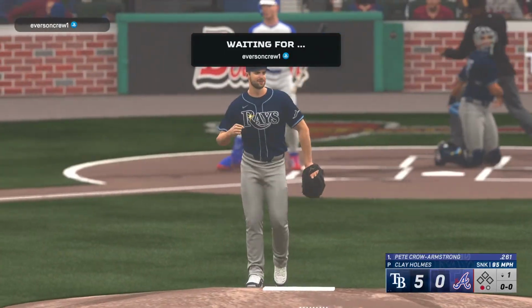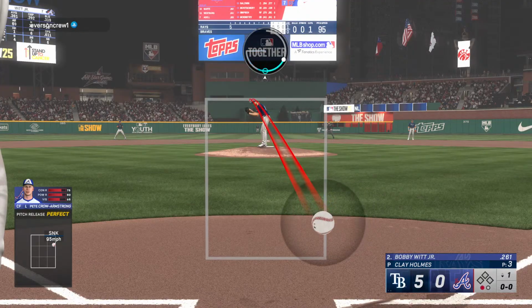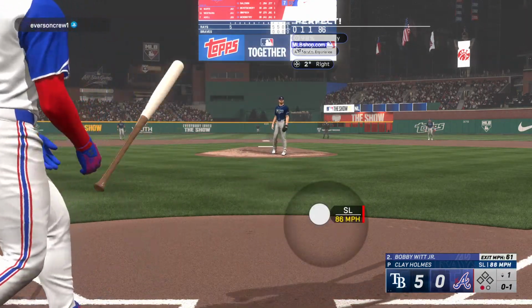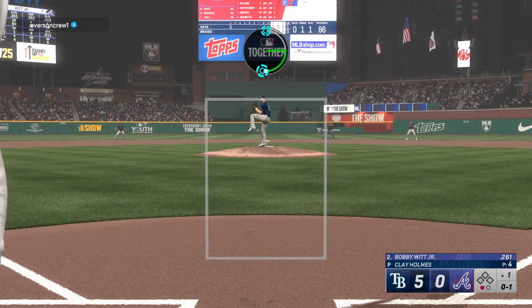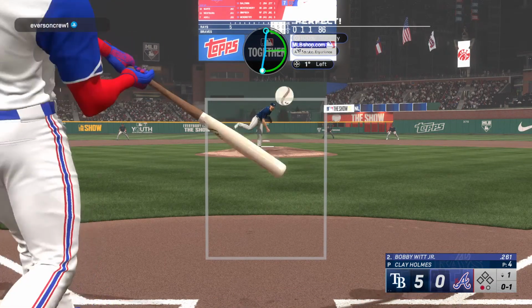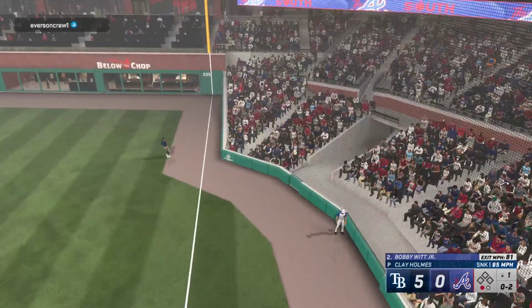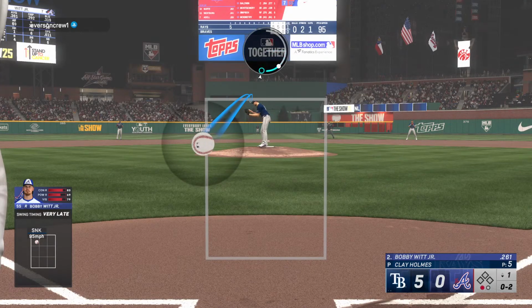Goes down looking. Now here's Bobby Witt Jr. And it's fouled away. Holmes has a reputation, maybe a knack, for working himself out of tough situations that he finds himself in. You like that in a relief pitcher, but when you have it for a starting pitcher, a guy that can get out of a tight spot, that is pretty valuable.